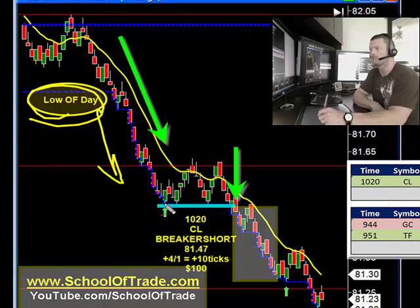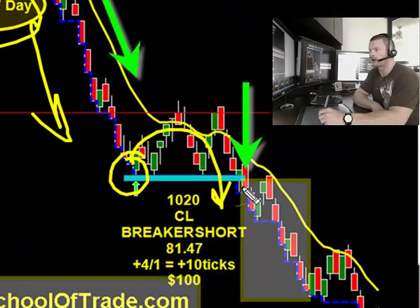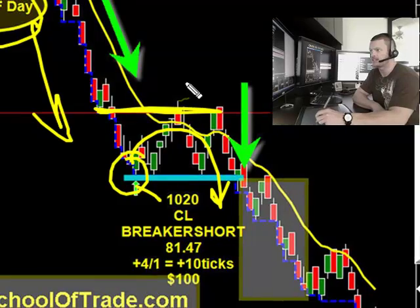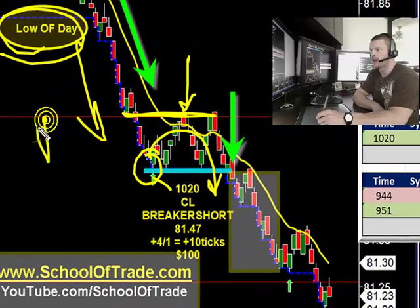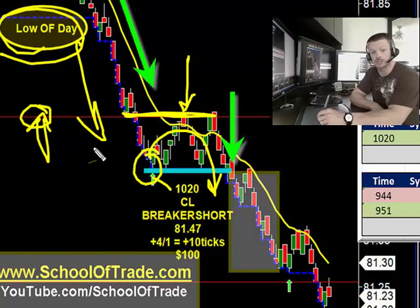We came down, broke the low of day here. We made our swing low, break below that swing low, right? There's your breaker pattern short at 10.20. Now remember guys, everything starts around these red lines, right? These red lines here, these are the auto levels, right? Marking up these levels of support and resistance for us.